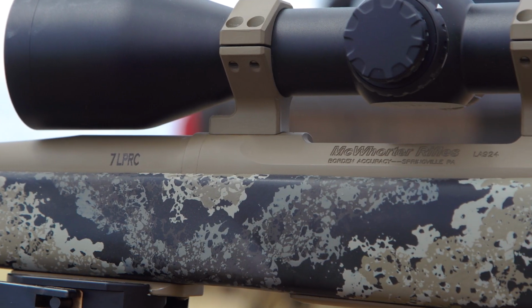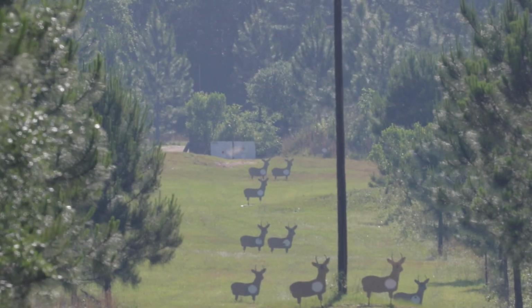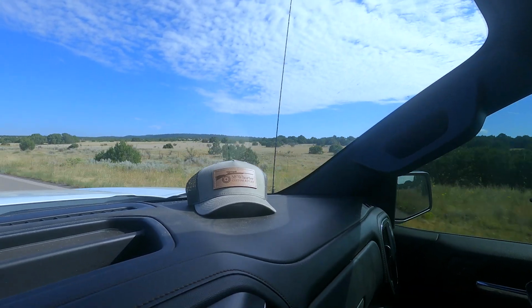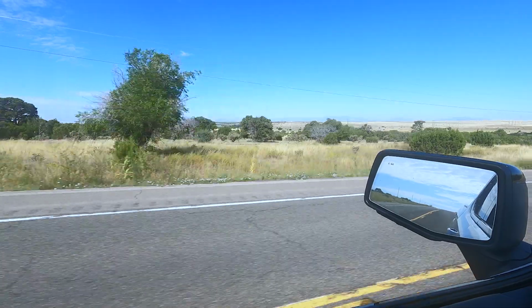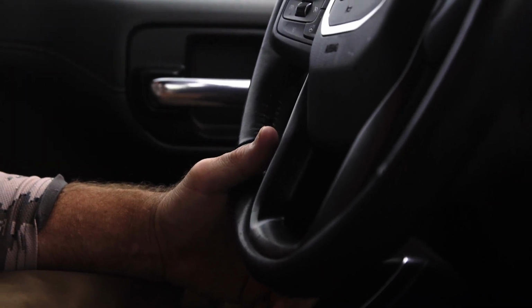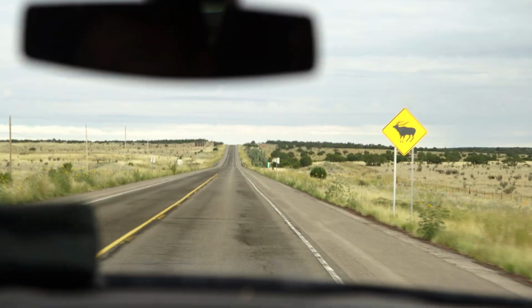We got our 7 LPRC trued out to 1,000 yards because we're anticipating a possible really long shot. And we're on our way, 25 hours to New Mexico. New Mexico is a long, long drive from Doe Run, Georgia. With everything packed, all the camera equipment, all the guns and everything, it's a long trip. So we made the 25-hour drive out there. Larry's saying he's seeing goats all over the place, so our anticipation for this hunt is very high.